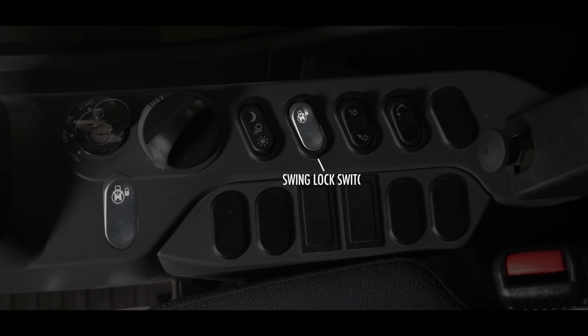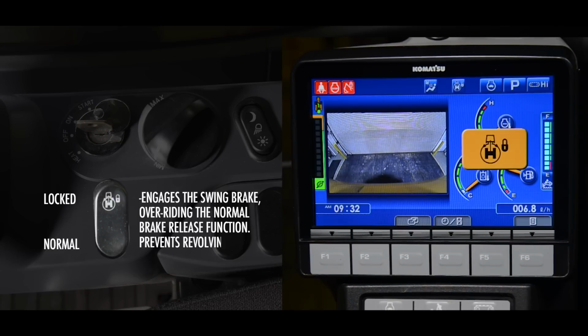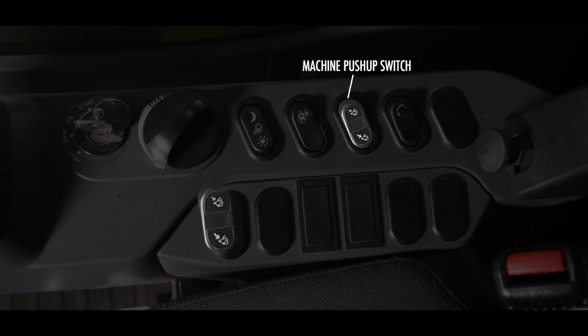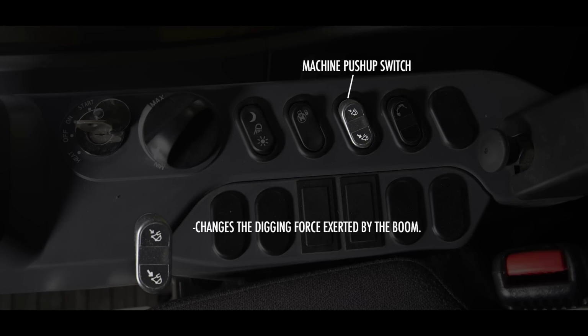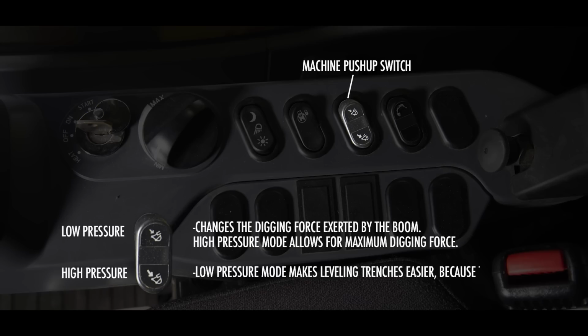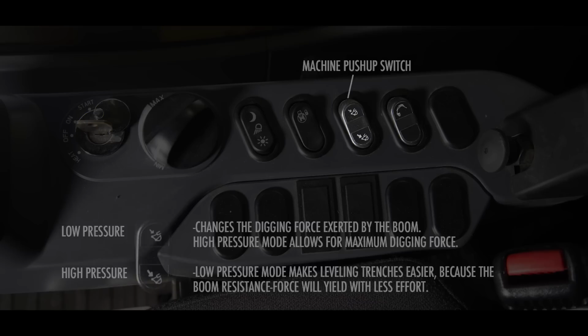The swing lock switch will engage the swing brake, overriding the normal brake release function. This prevents the revolving frame from swinging. Do not use this switch to stop a swinging machine. The machine push-up switch changes the digging force exerted by the boom. When the switch is in the high-pressure mode, maximum digging force is available. The low-pressure mode makes leveling trenches easier because the boom resistive force will yield with less effort.